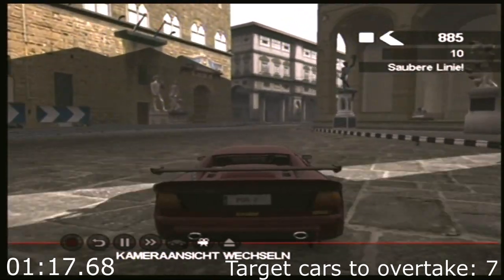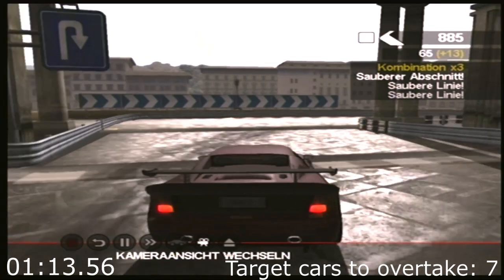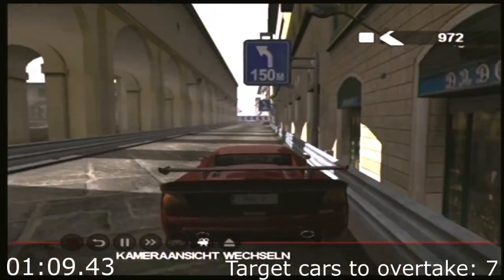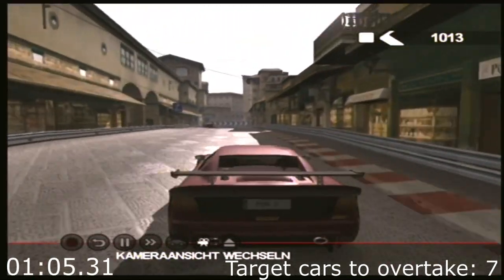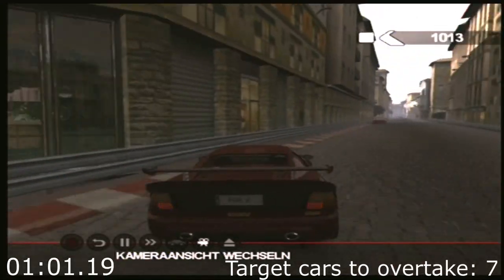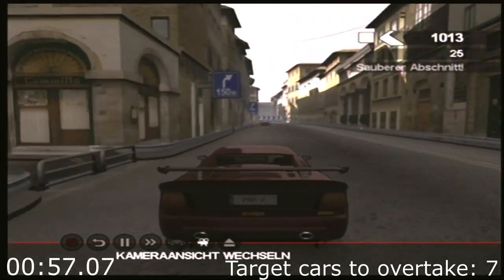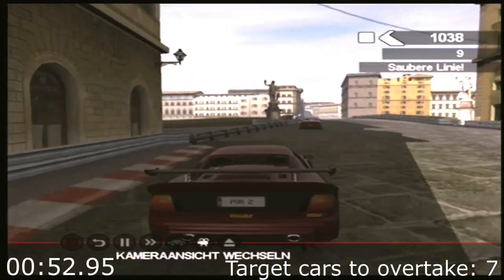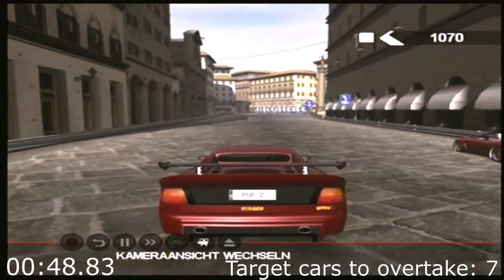Yeah, the Noble is just super quick. Very good through the corners, extremely good brakes. One minute left, two cars left to overtake. This should be the 550, yeah it is. And I'm certainly going to overtake it here after the bridge. Yep, I did.